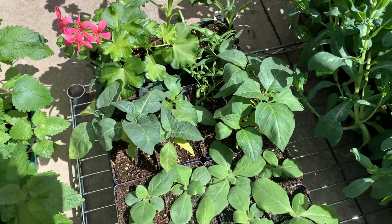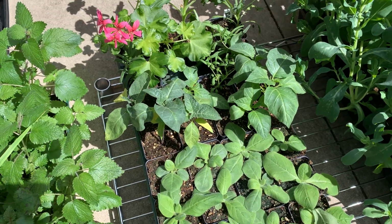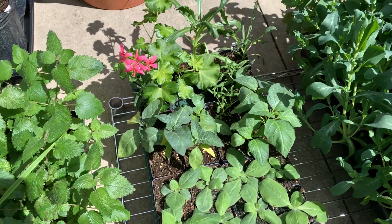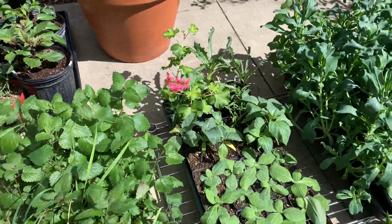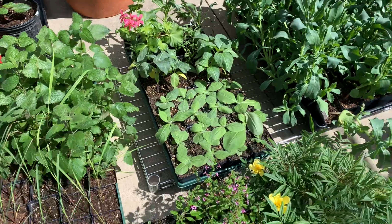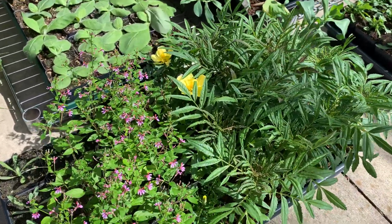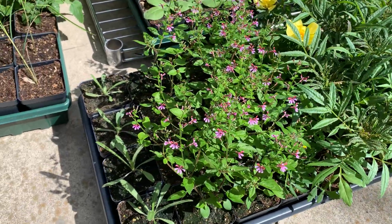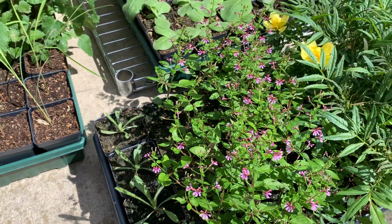Datura right here. This one definitely throws a fit whenever it's cool, but it perked up once I got it back in my plant room. Some geranium cuttings. Of course, more marigolds. And this is Cuphea Pink Shimmer. I think this is so lovely. It's dainty. I really like this.